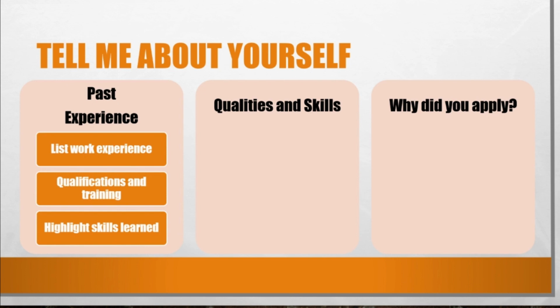And it doesn't just have to be kitchen focused roles. You might have worked as, say, a waiter or a waitress. And that's great experience. You've been working with customers, you've been working with other people, you've learned a bit more about how a restaurant actually operates, you've seen it from the other side. That is a really great experience to bring to this role.